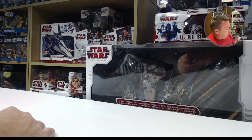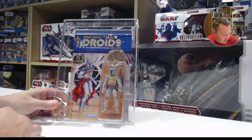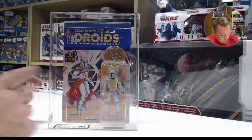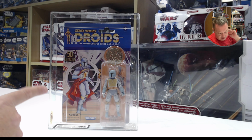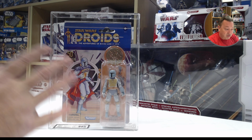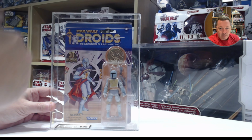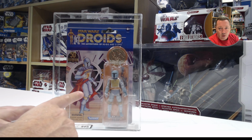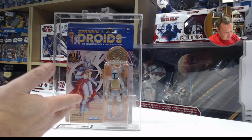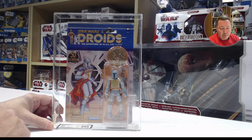From the same store, he had loads and loads of graded stuff. I got this one, which is the Droids Boba Fett, graded UKG 90. I saw this one a couple of times at the show. First of all, I saw it for I think 65 quid, and I was close to buying it. And then this store, all his prices were marked up at half price. So I got this one for 40 quid, I think it was. Again, that's a bargain because you spend that much getting it graded. So brilliant, and that'll go in my Boba Fett focus area.